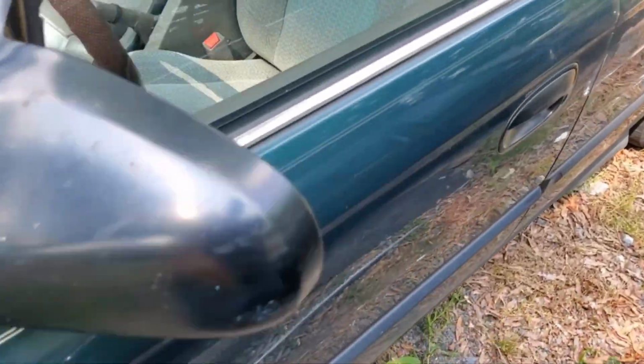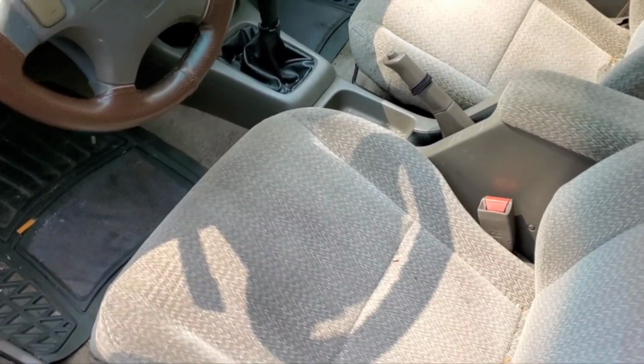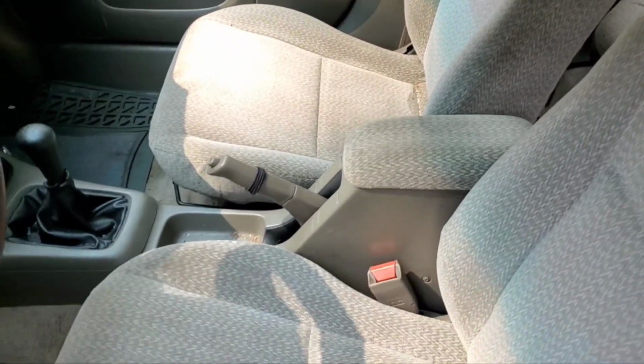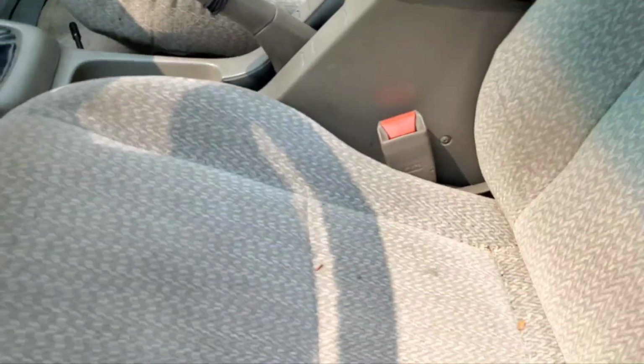Usually when you see the ones that have the weird brownish interior, they're all messed up. This interior is actually really nice. It has 150,000 miles on the car, so I do have to do some work on it.